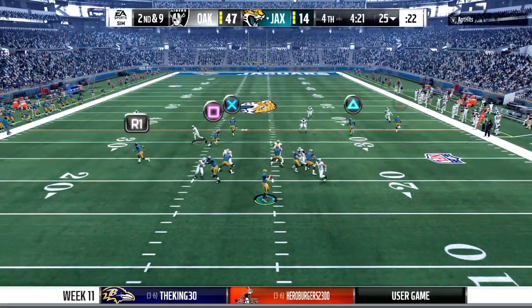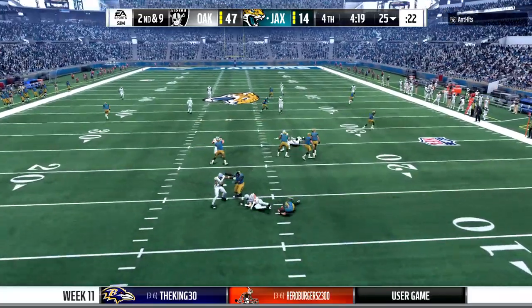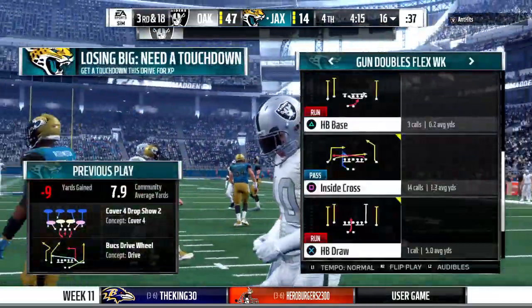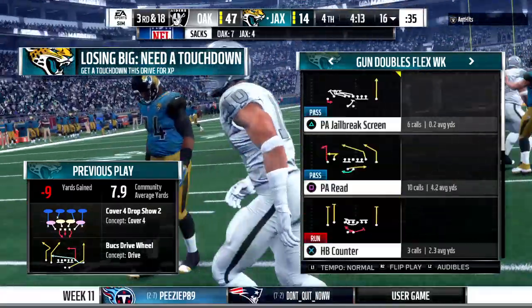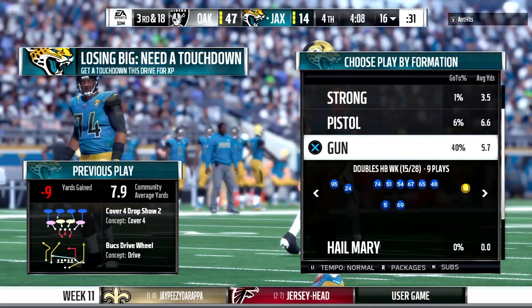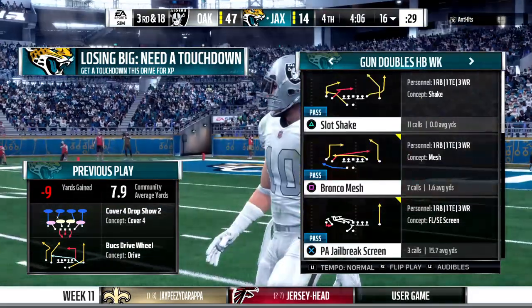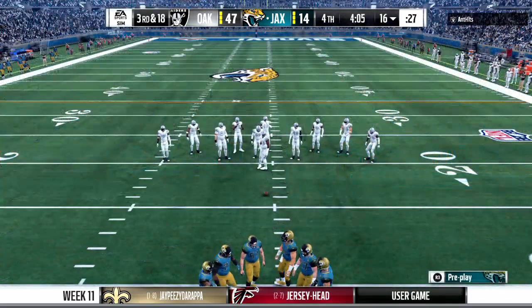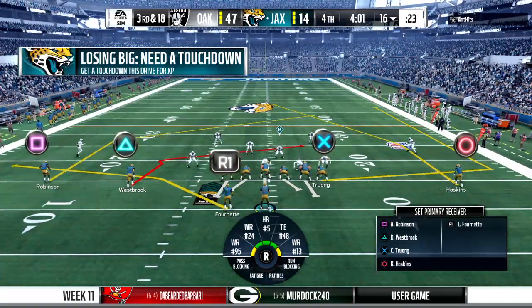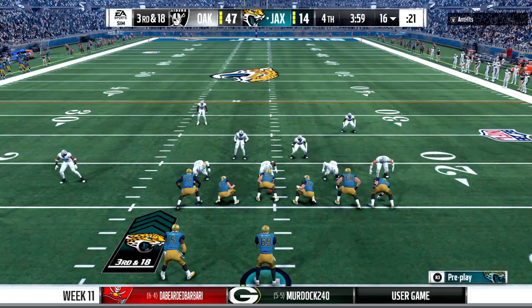Out of the gun, they'll look to throw. And the Raiders have got him. This offensive line flat out cannot handle this pass rush. We've seen it demonstrated time and time again to the tune of 7 sacks in this game thus far. The Jaguars on 3rd down. Just 1 conversion in 8 tries. Not good. This will be a tough 3rd and 18.